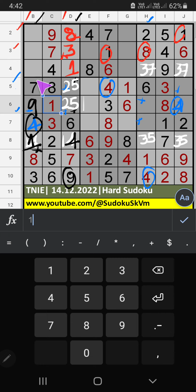Column B, 3 numbers are remaining, 2, 5, 6. In the second row, we have 2 and 5. So 2 and 5 can't come in this cell. It will come in another 2 cells. We will confirm later. Then column B, only 1 number is remaining, 6. 6 is confirmed here. Then in the second row, only 1 number is remaining, 3. 3 is confirmed here. Fourth row, 2 numbers are remaining, 2 and 5. It will come in another 2 cells. We will confirm later.